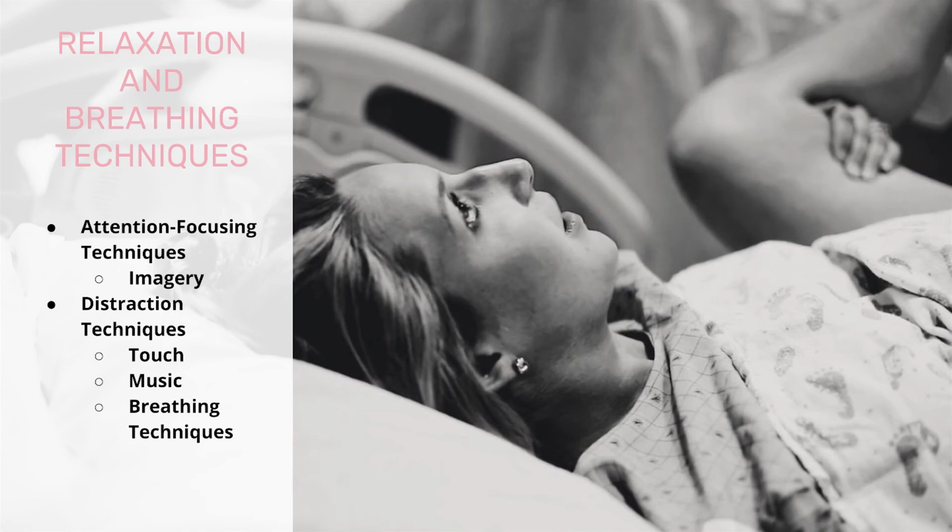So some women enjoy the light stroking of the abdomen, that we call effleurage. It's a very light stroke on the abdomen. It's soothing for some women, but it might be annoying to others. And it may be something you enjoy now, but when you get into active labor, it may not feel the same. So be very verbal and communicative with your support person about what's helping and what isn't.